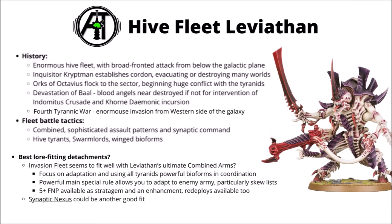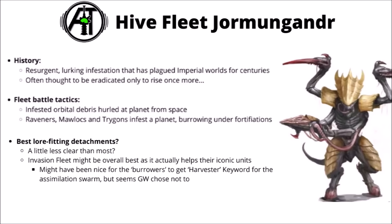Otherwise, I guess perhaps the Synaptic Nexus could be an interesting pick for Leviathan as well. They do like their synapse and command organisms. I'll talk about them with a later Hive Fleet though. In any case, I'd rate the Invasion Fleet as a fairly powerful Tyranid detachment, probably one of the stronger ones.